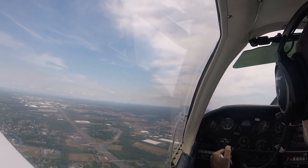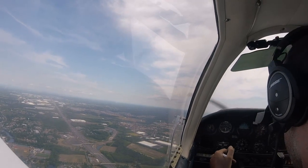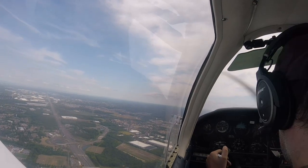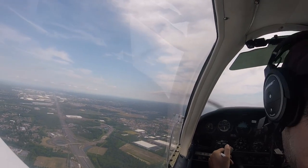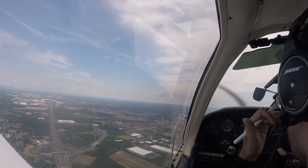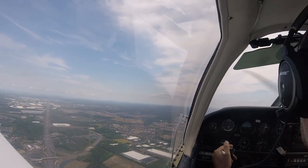Cool, yeah, the winds are 130, that's sweet. So we're about, what, 10 miles out from the airport? Probably about 12 miles out. Wait until we're at 6 and then I'll call. Yep, that's fine.